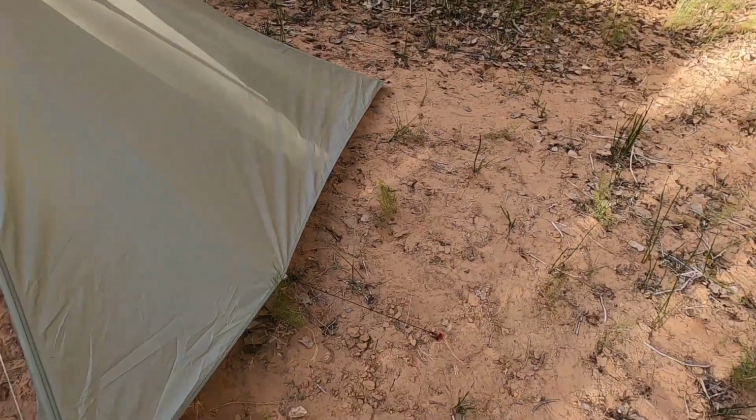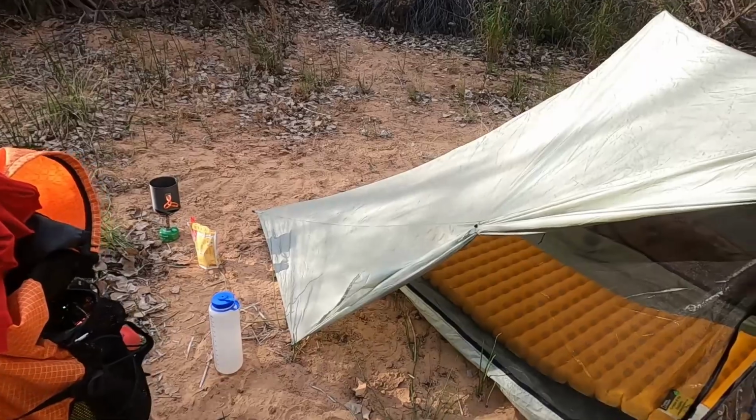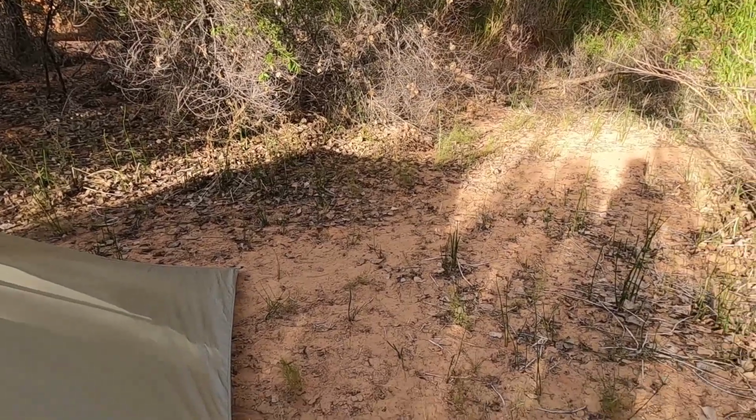Ground is pretty sandy, which is a little annoying. Definitely going to have some sand in the tent and in the sleeping bag, but that's just part of the deal down here in Coyote Gulch. You just got to go with it.